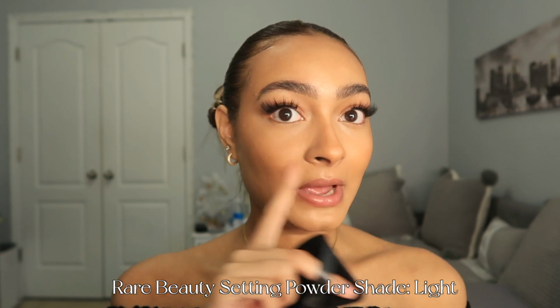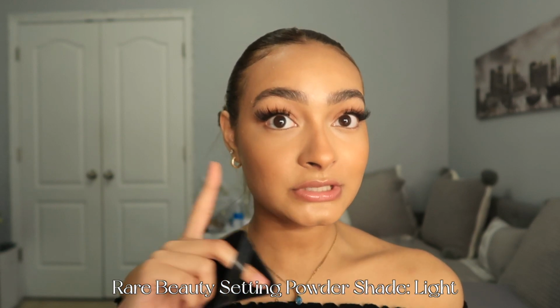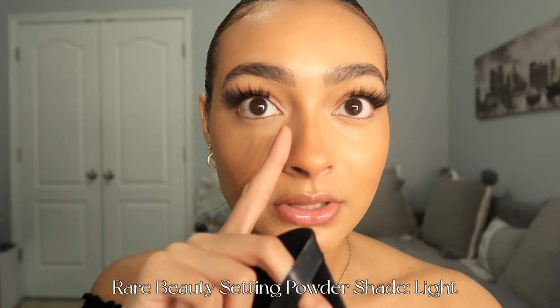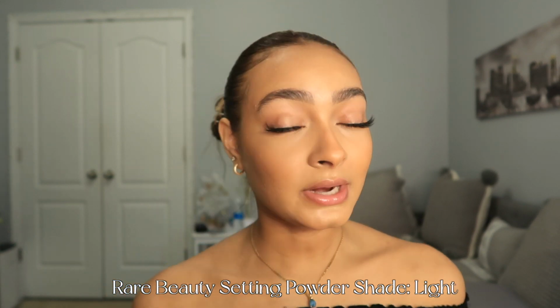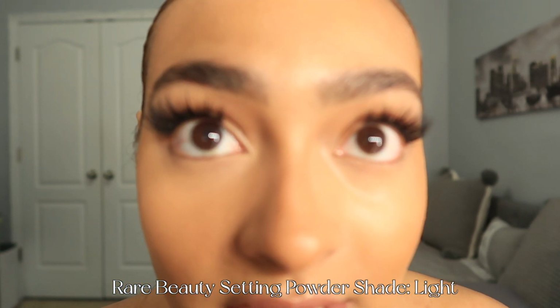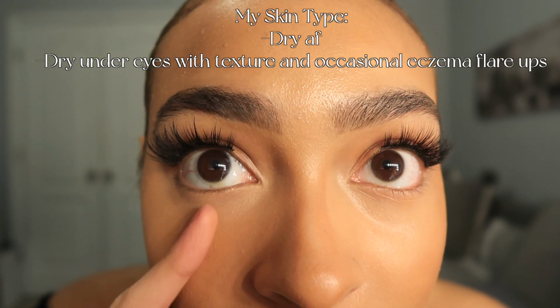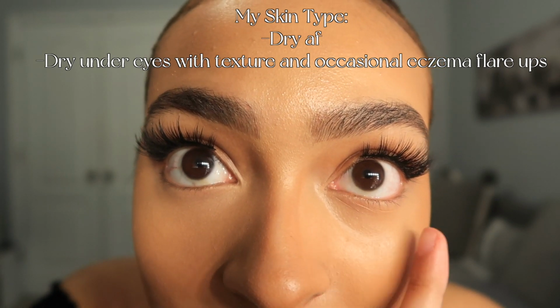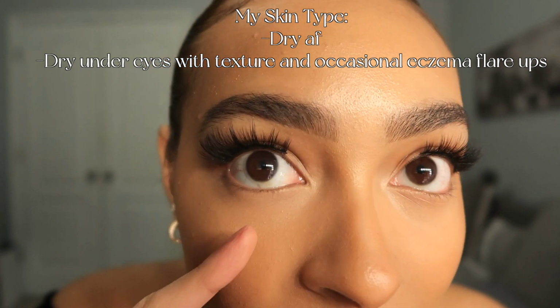So this is it with the powder set, and this is with nothing. Definitely smooths out everything. It blurs it out, and it does make it look a lot more just seamless underneath the eye. Like when you use a powder puff, it just looks so good. I highly recommend this. I'll try to get as close as I can. Ew, I look funny from this angle, but I don't know if you could tell. This is with the powder, and this is with nothing. I do have very, very dry under eyes, so that's something to consider.